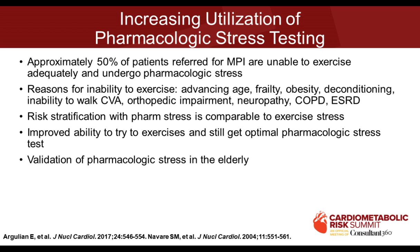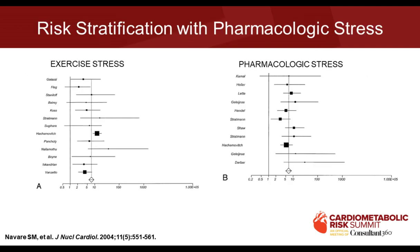There's a variety of reasons, as I said, why people can't walk. And the population is aging, and most of these people cannot exercise well. Here's a comparison of the risk predictors between exercise stress and pharmacologic stress. You see they look identical.